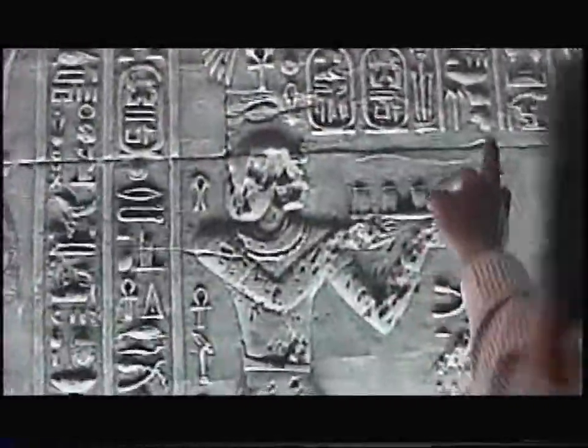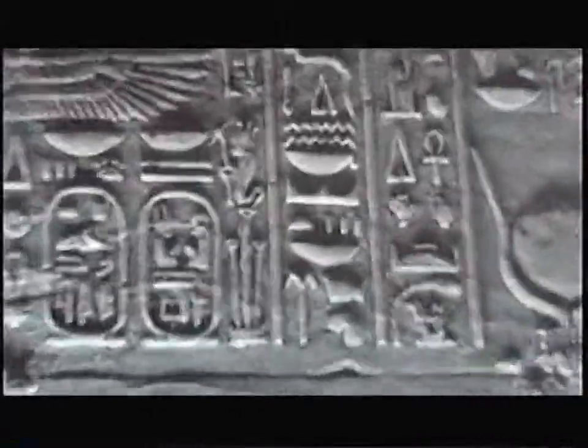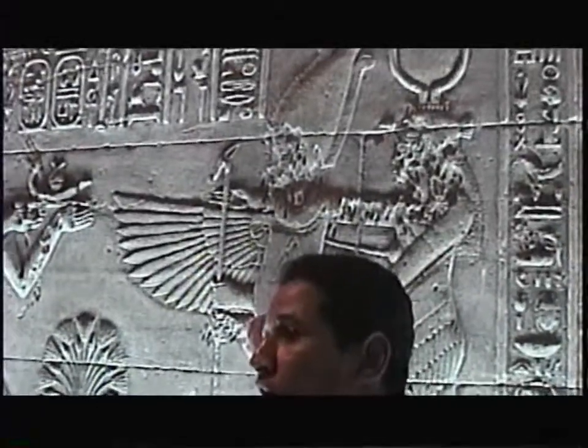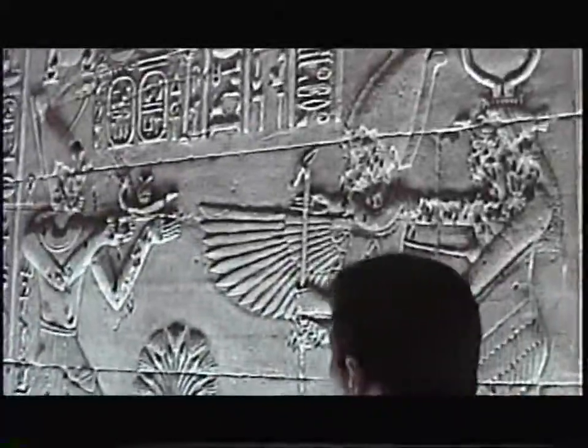Here, you can see the throne. That's the emblem of the goddess Isis. And again here, you can see goddess Isis protecting her husband Osiris with her wings during the battles, of course, with the evil god Seth.